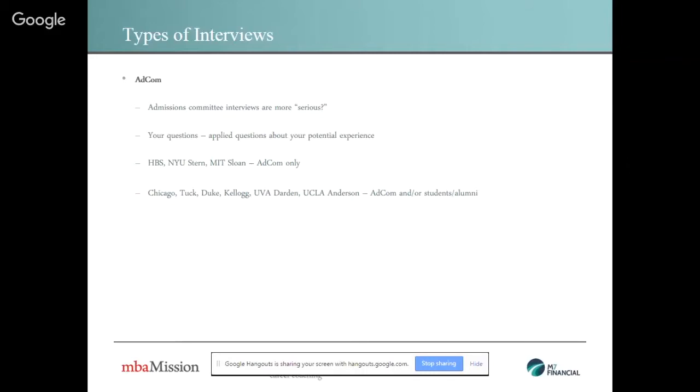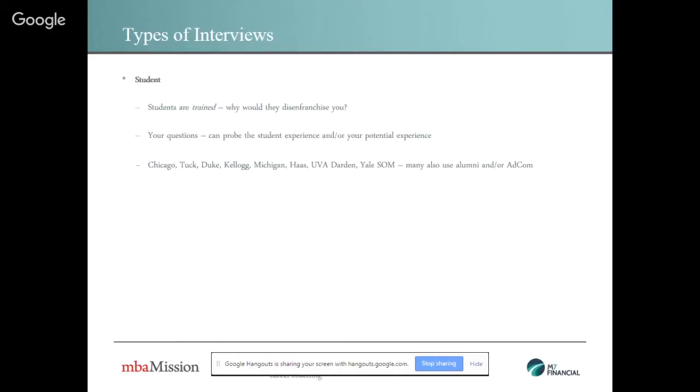You can see a list of schools here. Some of them are AdCom only. HBS, Stern, and Sloan only use admissions officers. Others use both admissions officers and students.